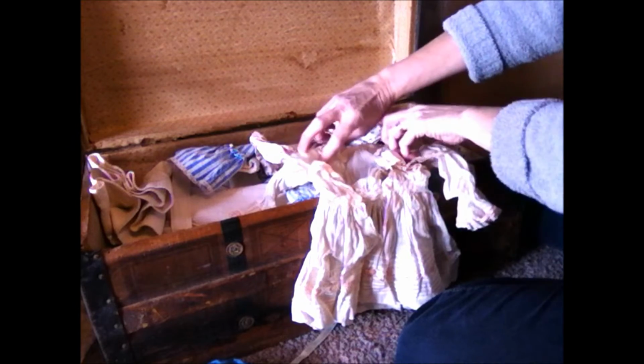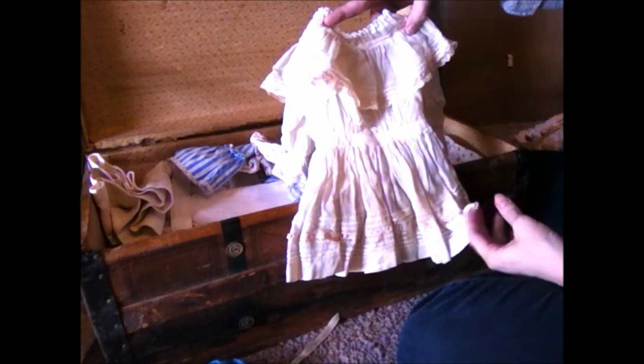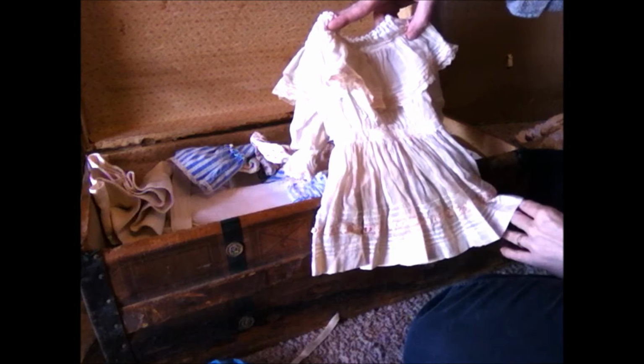This is gorgeous. I don't think it's going to fit. I think it's going to be too small for my Kestner, and it isn't the right size. My Violet is a lady doll, so it wouldn't be right. This is a little girl's dress, but very, very pretty.